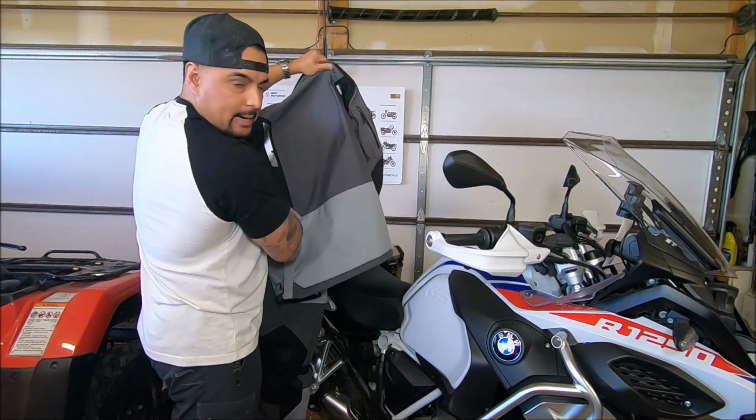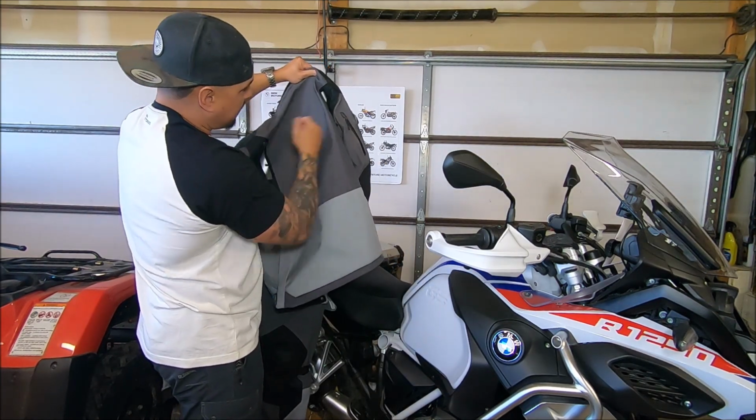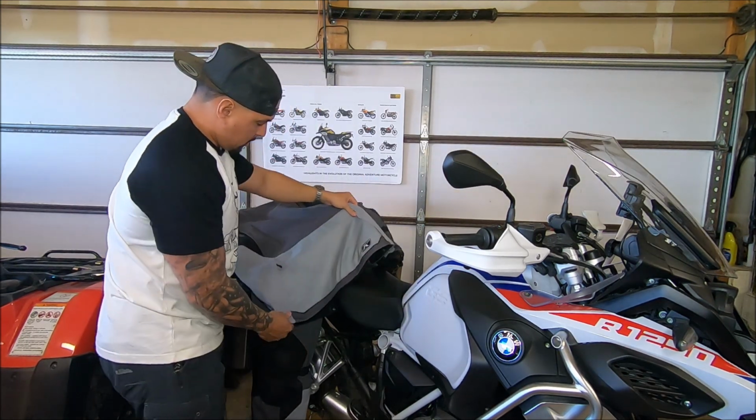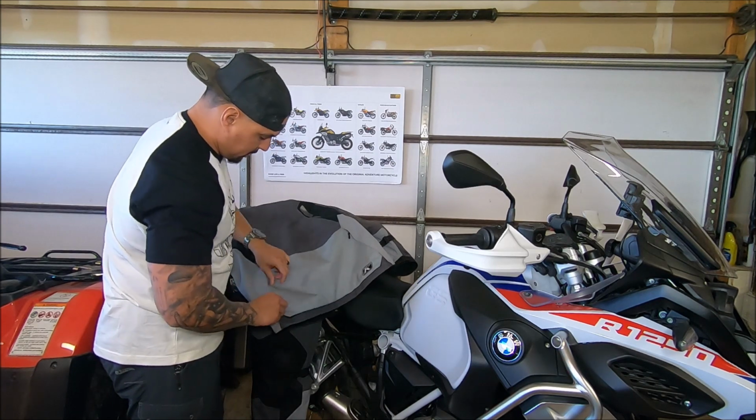If you take a look at the back of the coat here, and I don't have it stretched out, but you've got more venting systems on the back, and you even have this large area right here that you can unzip.